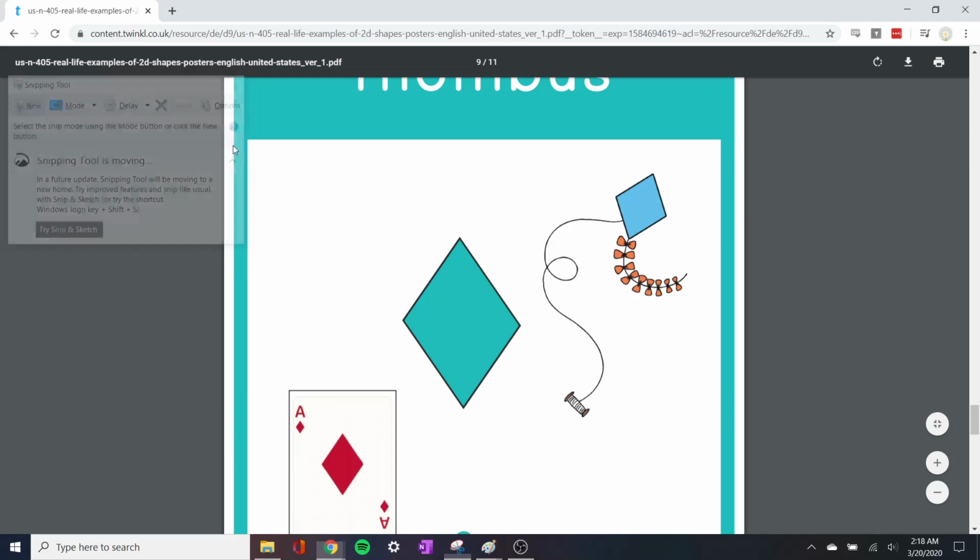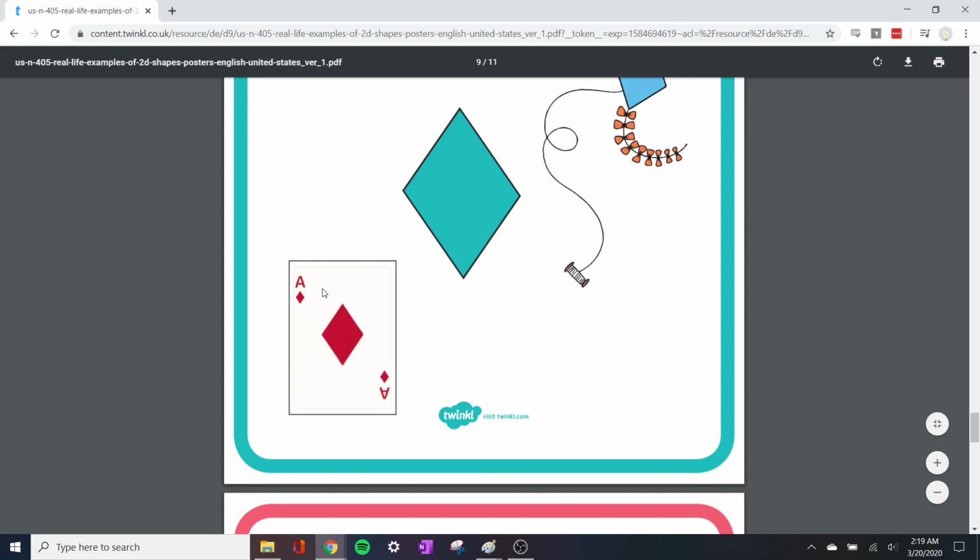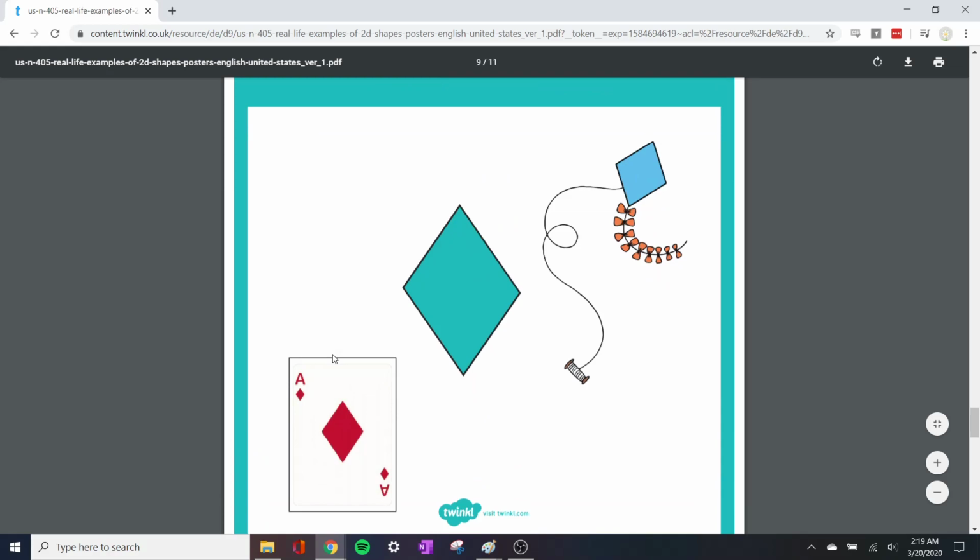Kites are rhombuses. 1, 2, 3, 4. I love flying kites. If you play cards, you see this shape on the ace and other cards. When you play, we call it a diamond. This is the ace of diamonds, but a diamond is really a rhombus.